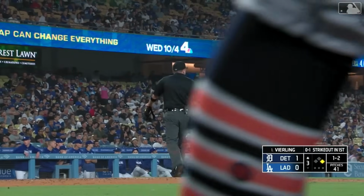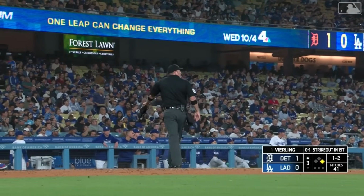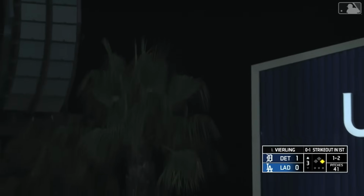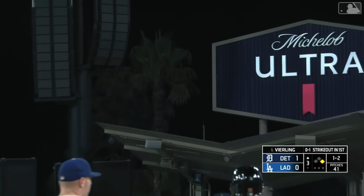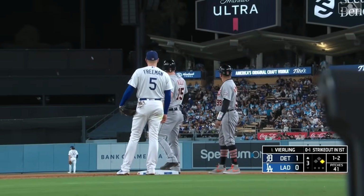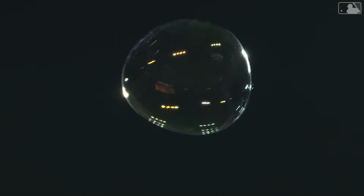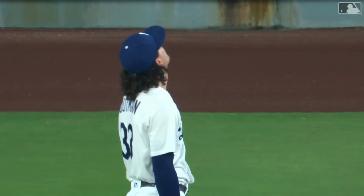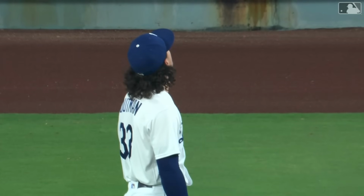And we got something hovering over the field. Whoa. Is it a giant bubble? A minor bubble delay. I thought it was a drone when I saw it because of the reflection. Wow. It's a bubble. Thank goodness it popped.